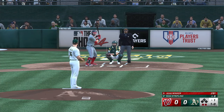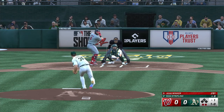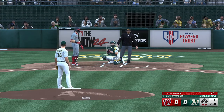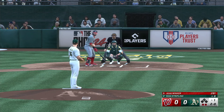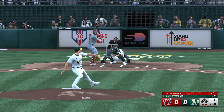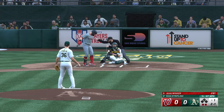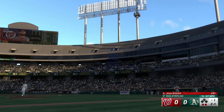Two outs, bases empty. So two balls and no strikes. Right through there for a strike. Nasty 2-0 slider there for a strike. That tells you he's got a lot of confidence in that pitch.